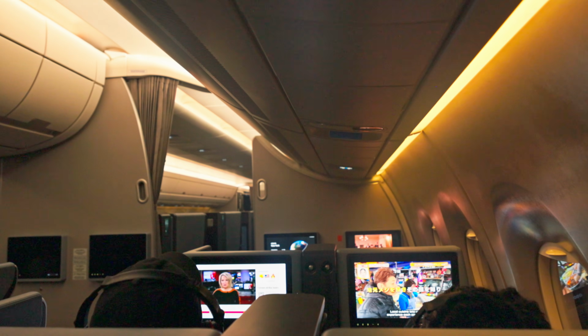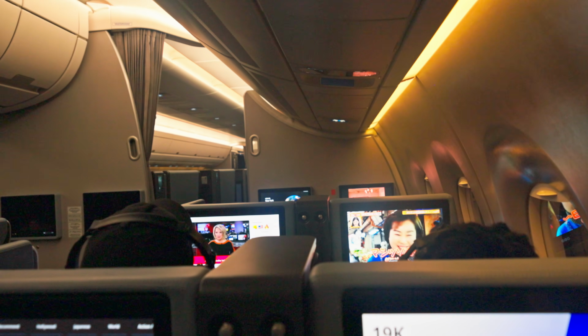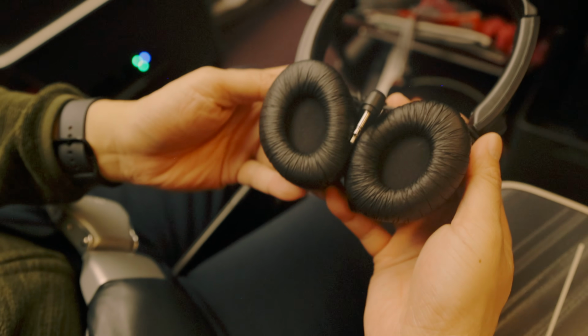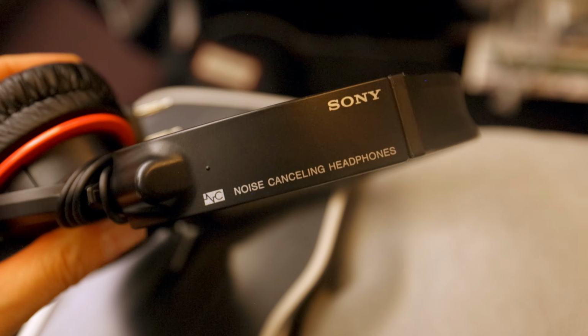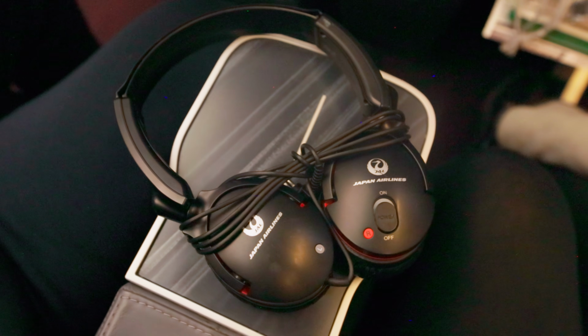Okay, now that dinner is done, let's take a look at the IFE and headphones. Okay, so first off, the headphones come wrapped in what is essentially a red trash bag, which I found almost as funny as those sad-looking pillows they gave us. The headphones are by Sony, and they are noise cancelling. I found these to be quite good, so I guess we can say that good things do come in trash bags. Sometimes. Not always.